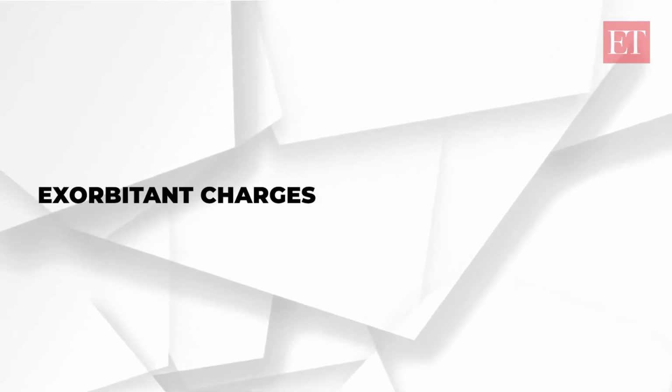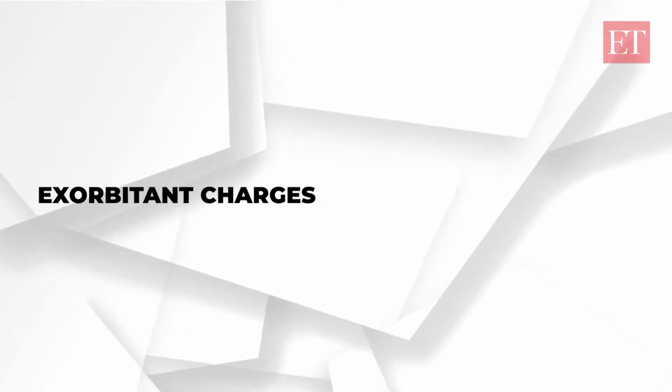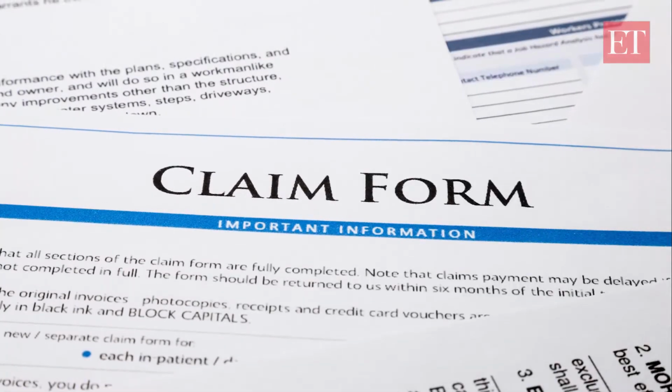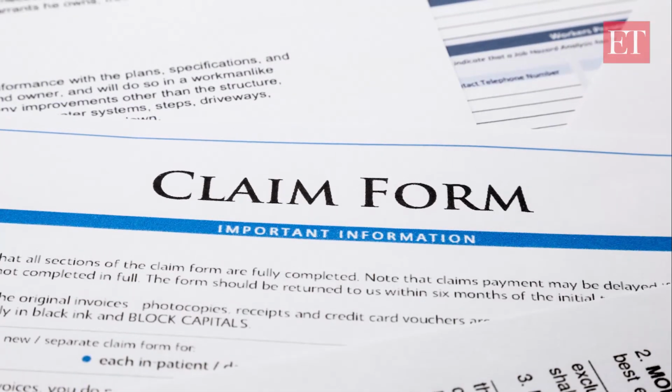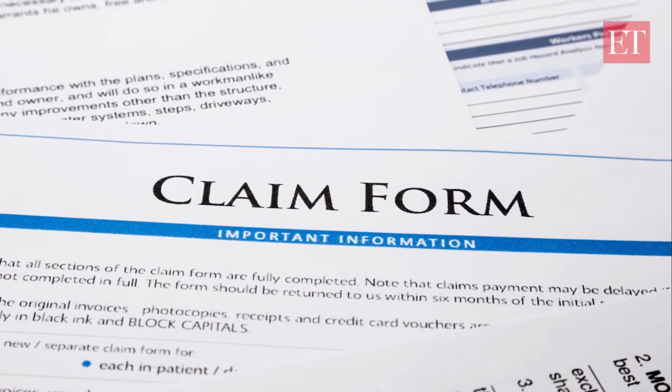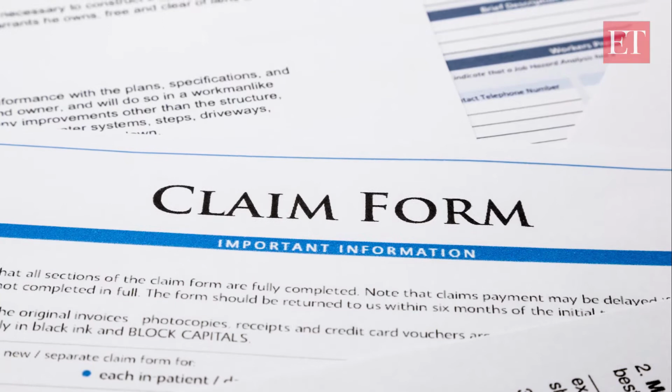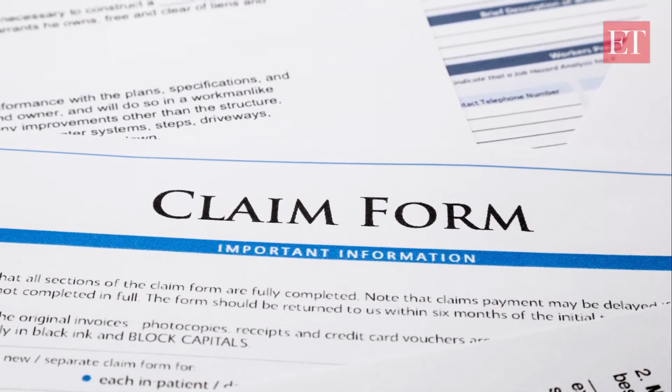Number 2. Exorbitant charges. Some hospitals may charge more for other expenses which are not a part of your health plan. Thus, insurers may only settle claims based on predefined rates as recommended by the General Insurance Council. This too can result in significant cuts in the claim amount.